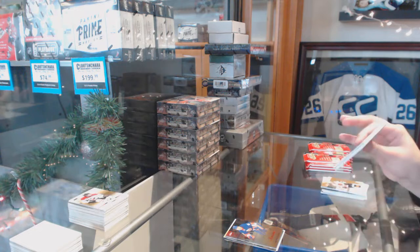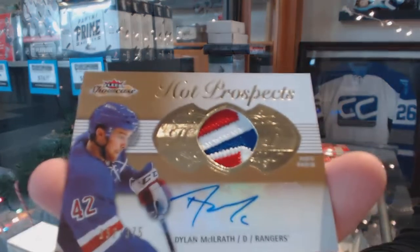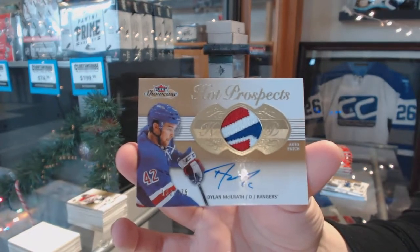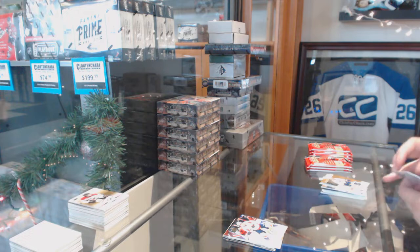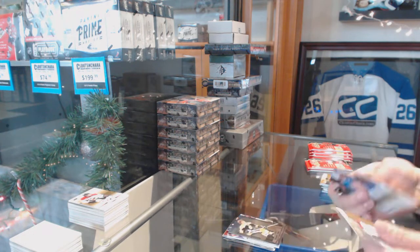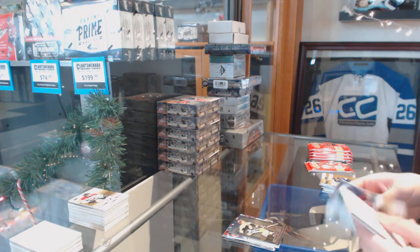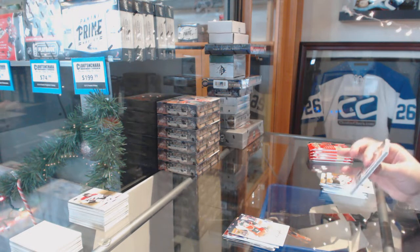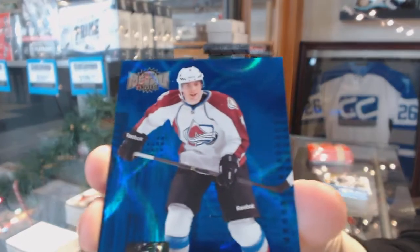375, Dylan McElrath. Dual patch of the Ducks, okay. Alex Ovechkin, Skybox Premium. Metal Universe of Bob York. Rookie. Ultra Rookie of Charlie Coyle. I got some catching up to do here. We've got a PNG Blue number 225, Matt Duchesne.